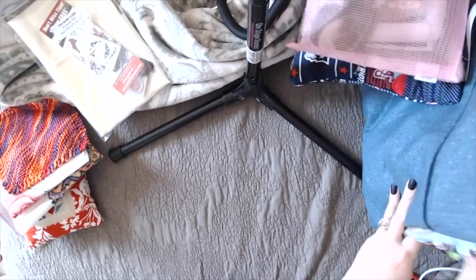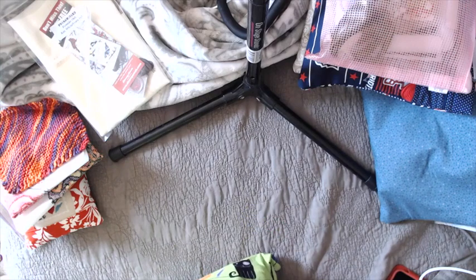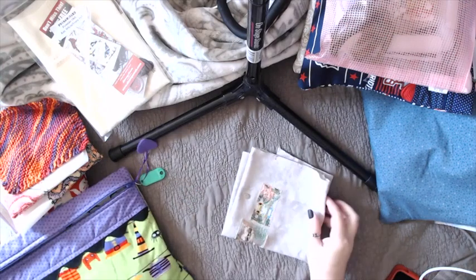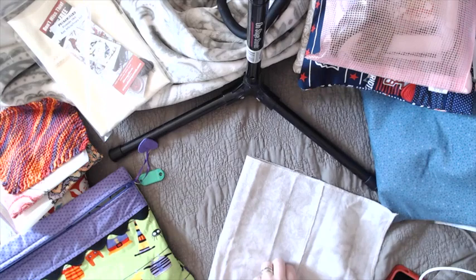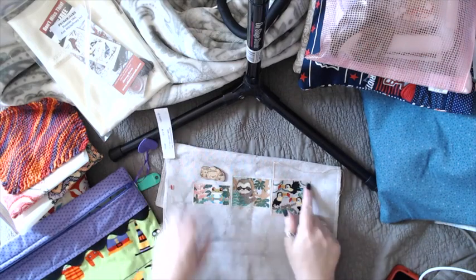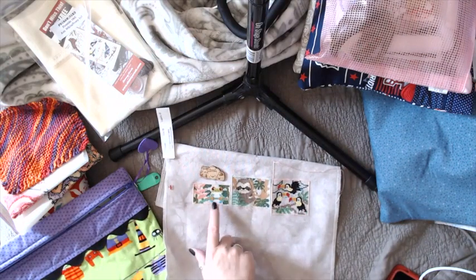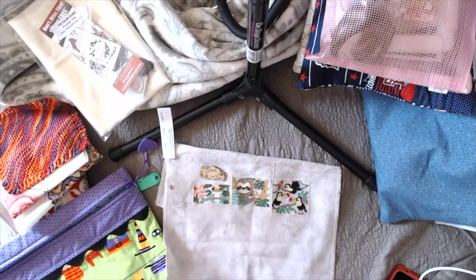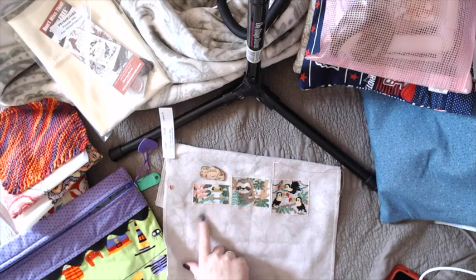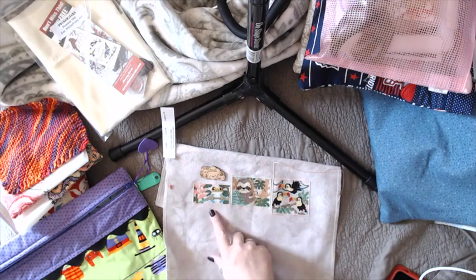Let's do this one. This is the Into the Jungle SAL from Frosted Pumpkin. For February I added the toucans. And then just over the last couple of nights, this is the March block, so you're getting a preview of March stitching. This is the little tree frog. That was the March block. So I'm all caught up as far as the animal blocks go.